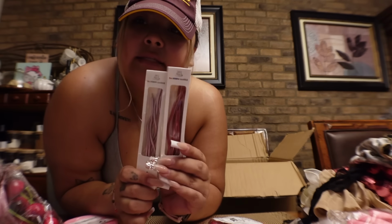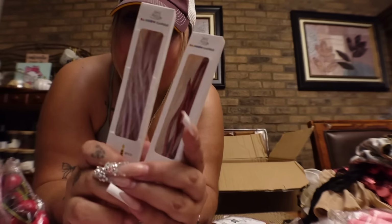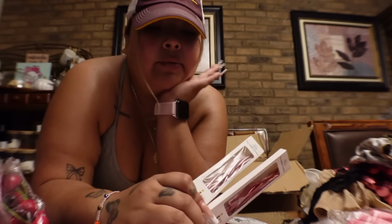I ended up getting these candles for our birthday cake. I thought they were super cute. They're basically just red and pink ones. I don't know, they were cute, so I got them.